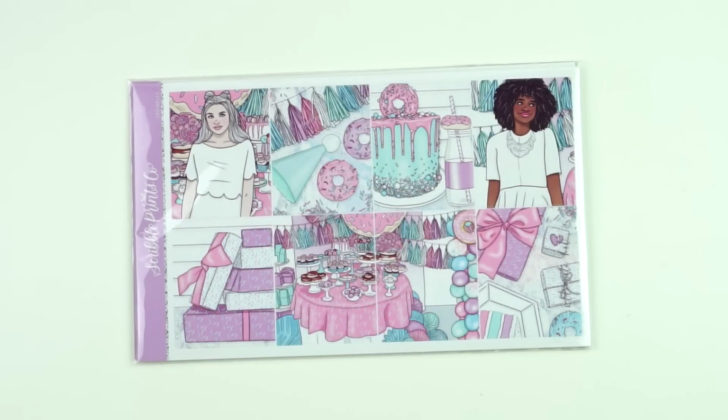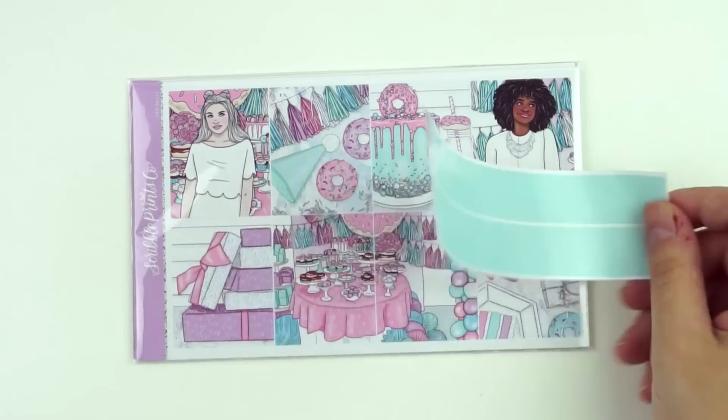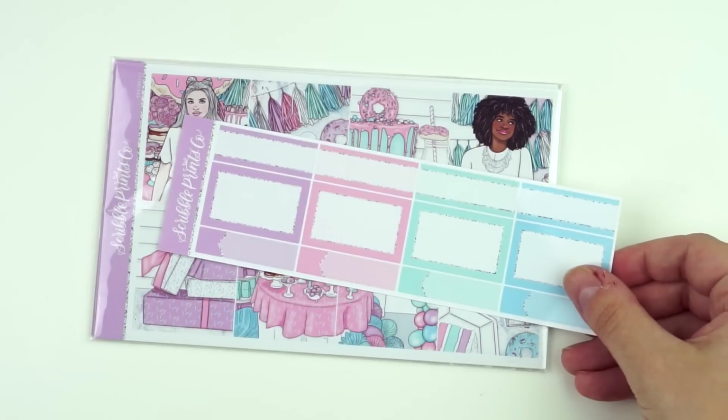There is your core options. So you have your option if you want to add on the 15mm strip, which this color is so fun. I love this color. You have the option if you want to add on the glitter headers, and you have the option if you want to add on the label sampler.